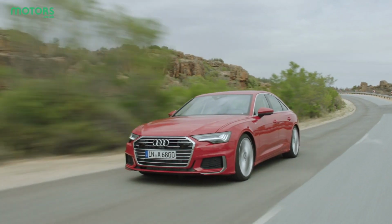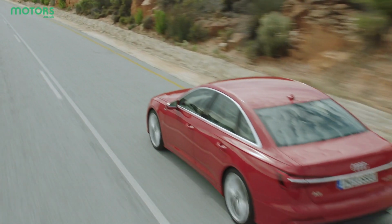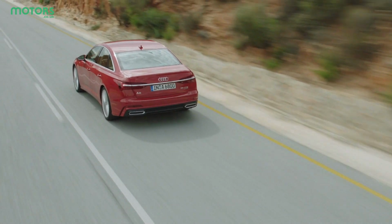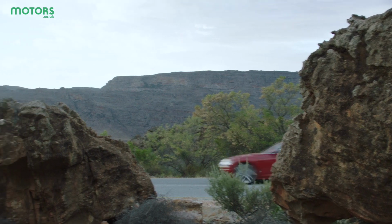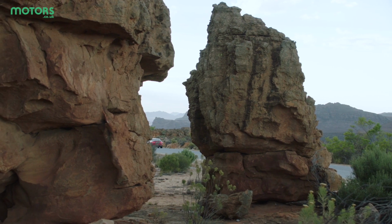Overall, you won't be disappointed with the A6. It's an all-round excellent proposition, with impressively low running costs, excellent build quality, and a driving experience that's better than ever. While Audi has improved things behind the wheel, it's still not quite up to the same levels as the 5 Series, but it's well worth considering if you're in the market for a luxury executive saloon.